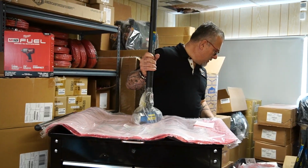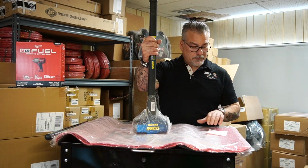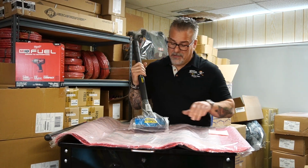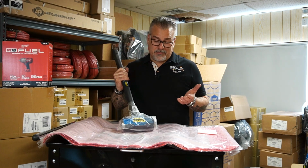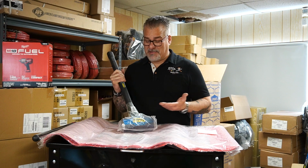So this is an Estwing hammer, 12 pounds. We have a 14-pound one? We have a 14. Yeah, I grabbed the wrong one. These are the 14-pound ones, and these are $95. And I was telling a story how Home Depot single-handedly is trying to put this company that's been around for 100 years out of business.